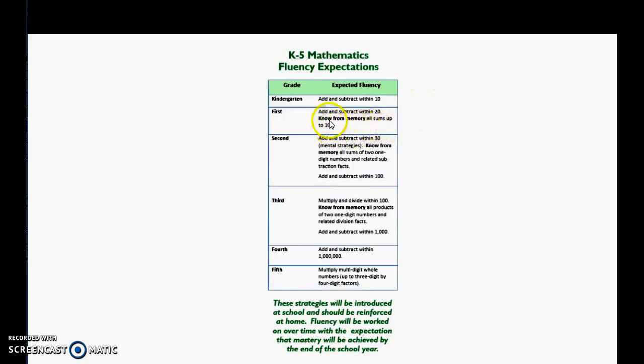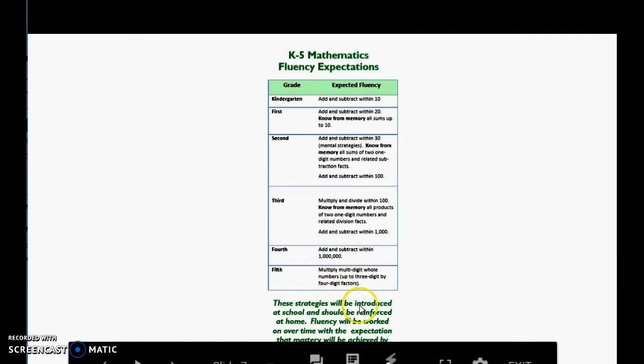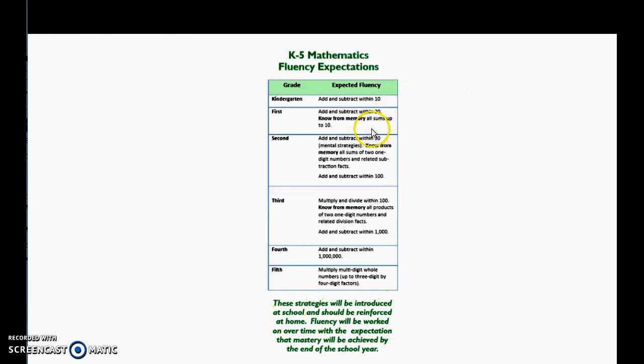You'll notice in 1st grade, they're going to add and subtract within 20, but it says no from memory, all sums up to 10. So in kindergarten, we don't expect students to have memorized all of their addition and subtraction facts within 10. But we do want them to have a strategy. And don't worry, those strategies are going to be introduced at school. By the end of 1st grade, we do hope they've had enough practice with discussing and practicing those strategies that they will know from memory all the sums up to 10.